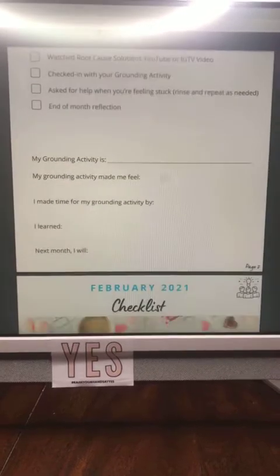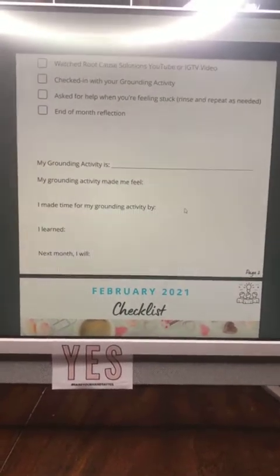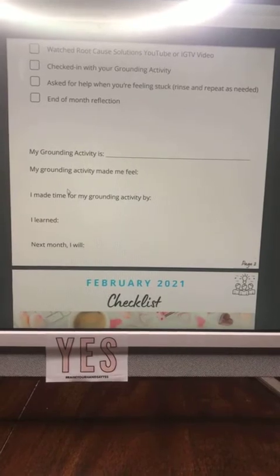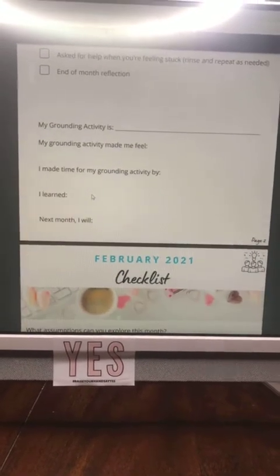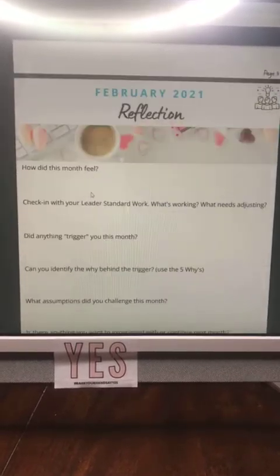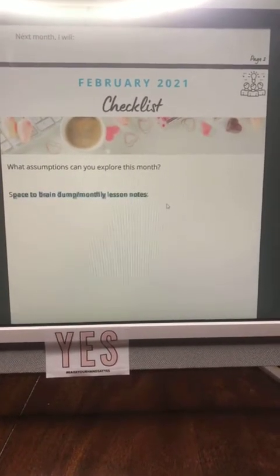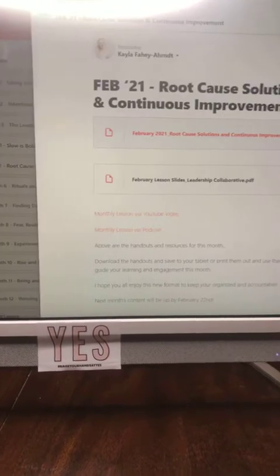And then this grounding activity is something we talked about in January. So sometimes I like to build the content on itself. You can jump in at any time in any month, but I don't just teach a lesson and then scrap it. I try to integrate it in the future. And then here are the monthly reflection questions. Oh, and above I had space to brain dump the monthly lesson. So you can take notes here as well.